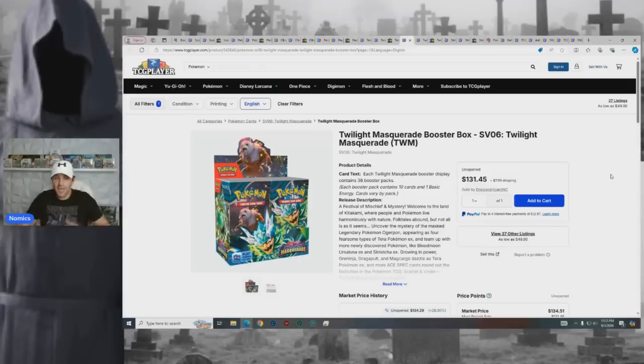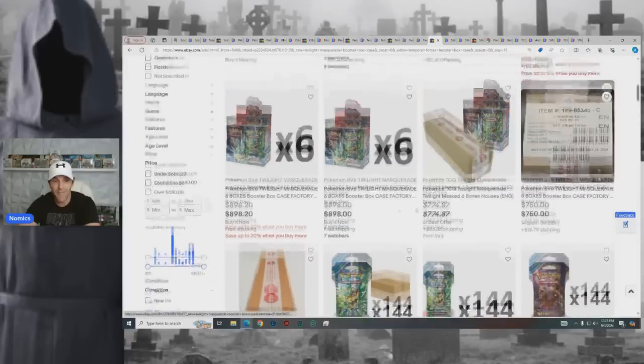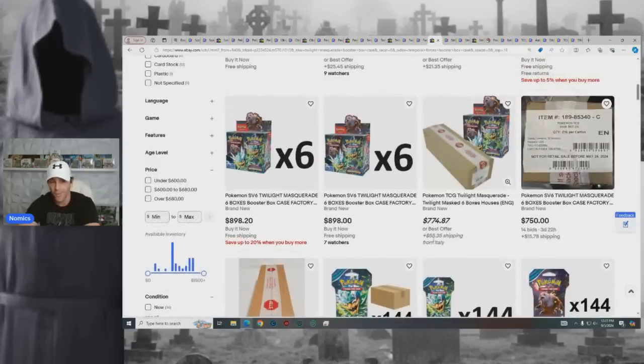These are very real scenarios. I don't know what's going to happen or when it's going to happen. All I do know is a set this new is already selling for $140. Cases are already going for $825. On eBay, you can't even find a case outside of auctions or outside of a foreign country for less than around $900. This seems so expensive so fast.